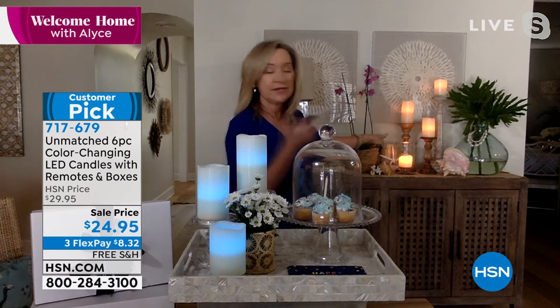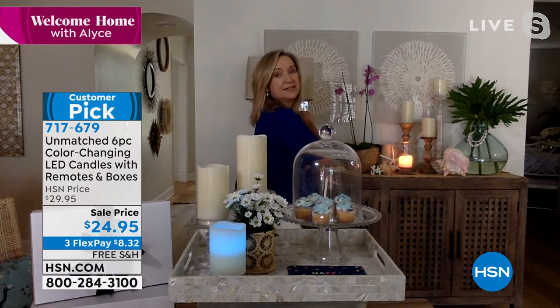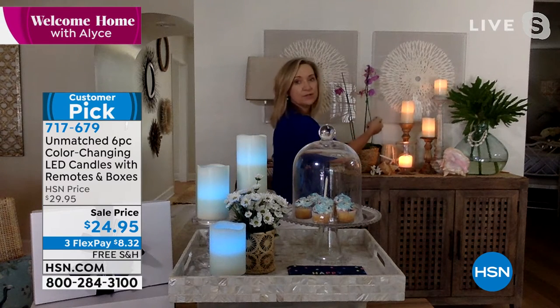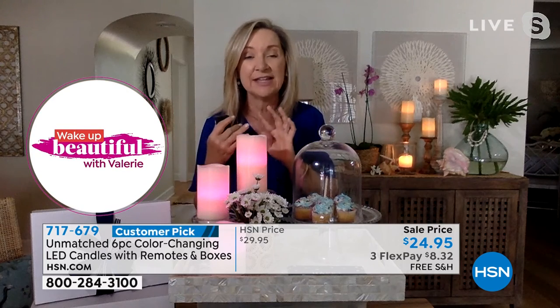In fact, they're so realistic. There's a real candle here. I'm going to hit the button so you can see where it is. There it is. Did you see that? These are so realistic. You can even put them on a flicker mode. There's a button right at the top. You can do flicker mode. You can do multi-mode where they'll actually go through all 12 of the colors, which is fun if you want to. I mean, your kids are going to want to play with this as well. Fun for parties, fun for setting these for any occasion, any holiday, any and every day.